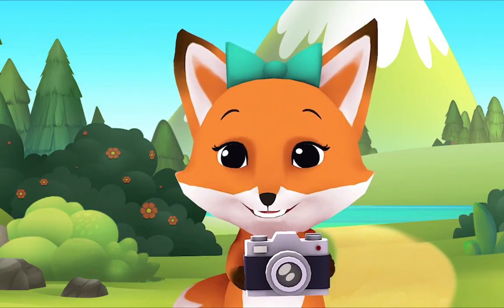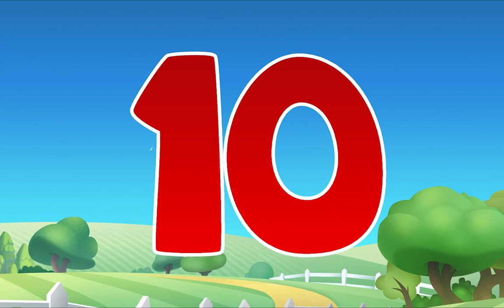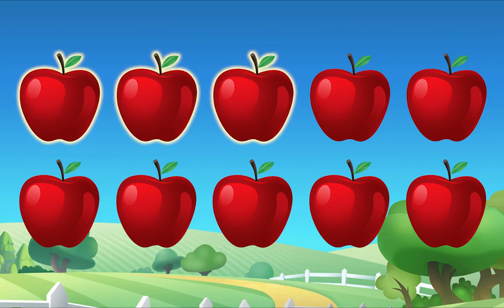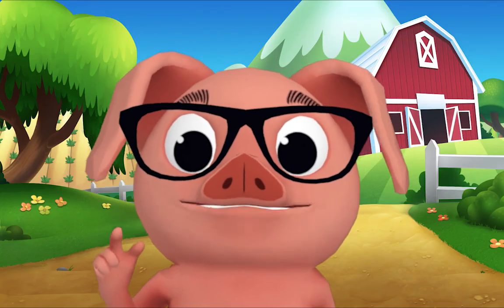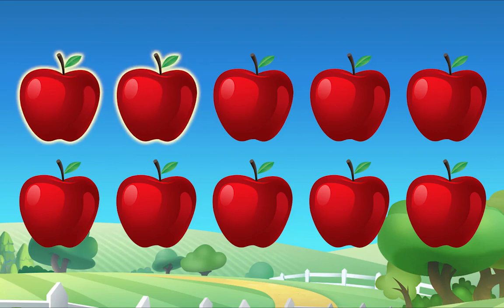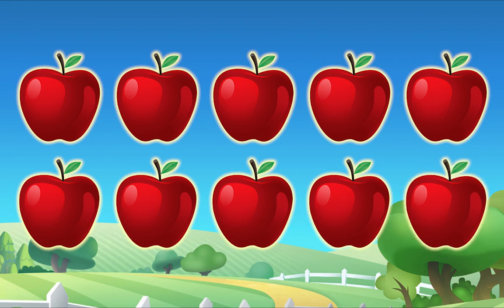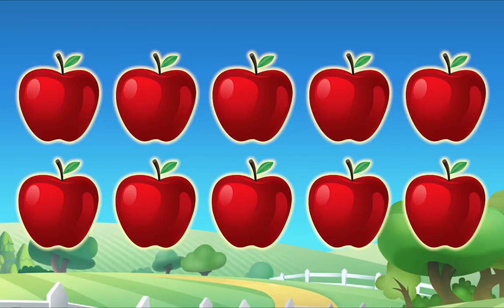Thank you for helping me take that picture. Let's count together. There are 10 apples. 1, 2, 3, 4, 5, 6, 7, 8, 9, 10. Now count them with me. 1, 2, 3, 4, 5, 6, 7, 8, 9, 10. How many apples in all? 10. Yeah! Come on, Wigglebugs, snack time!